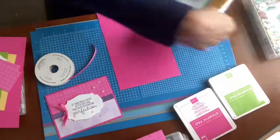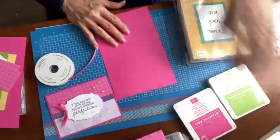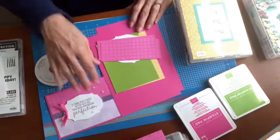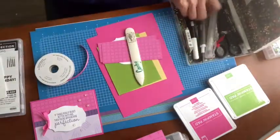I'm going to use my Easter, Kay, I think you are right. Hey, Yolanda, welcome. These are great Easter colors. I love it. That is a great idea.